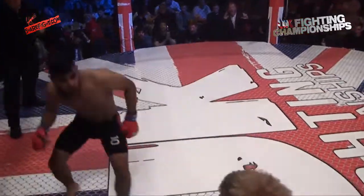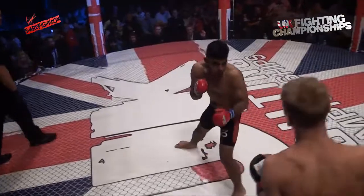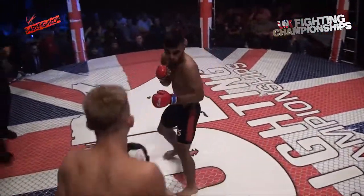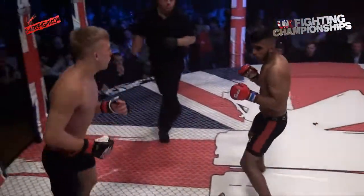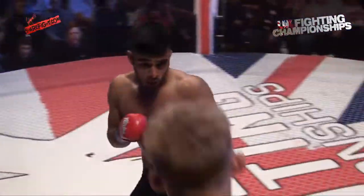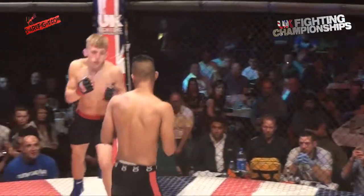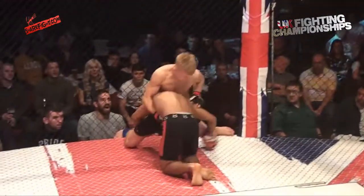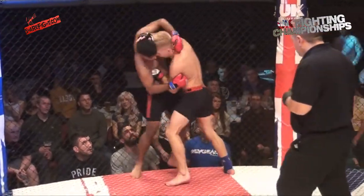Big right hand there from Young. Felt it staggered Abdul Choudhury there for a moment. Yeah, the good thing about that one for Young is that he timed it just as Choudhury was stepping in with an inside low kick. So he got double the force, the right hand coming from his direction and Choudhury moving in. Choudhury narrowly misses with a head kick there. Again, you see that straight right counter coming in from Young. Choudhury gets the takedown stuffed.